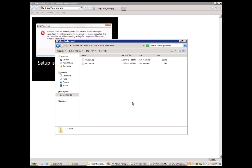Provided unattended file is not valid. You'll see things like that. If it's a token replacement thing, sometimes you'll see something really basic like this, which just says execution failed.